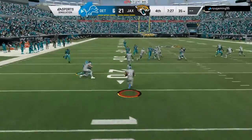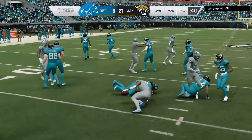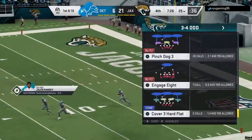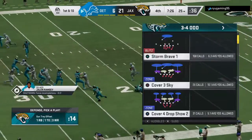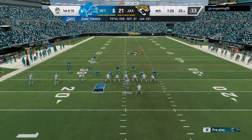This is taken at his 4. And not a bad return here. He gets it out to the 25-yard line. At their own 25-yard line, the Lions offense ready to kick off their next drive.